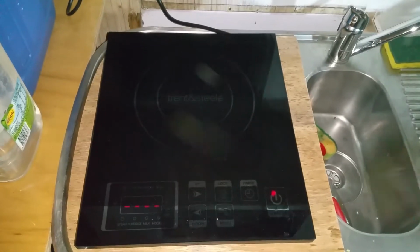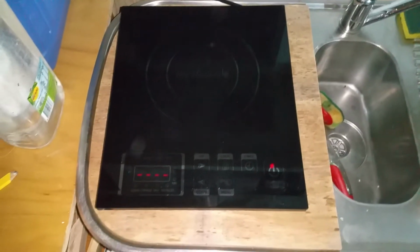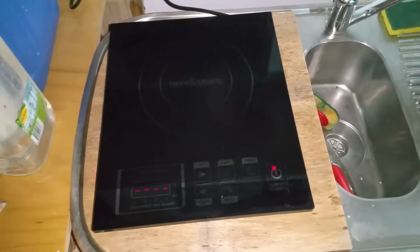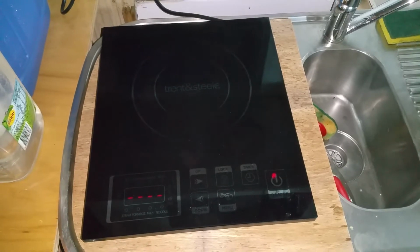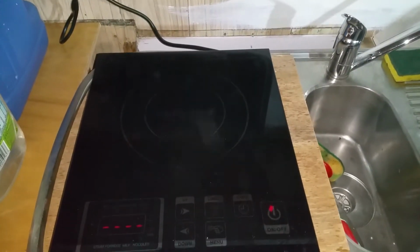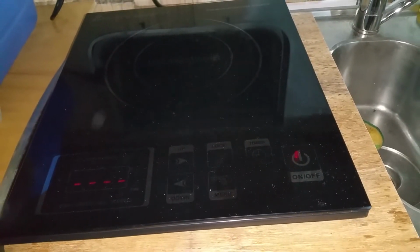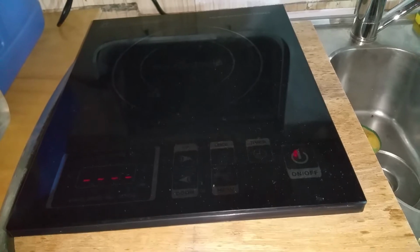I just want to say that I had my first meal on this thing. Got a whole lot of dust floating around here. I don't know what's going on there. Got a draft from somewhere. Not sure. What is all that? Little granules of stuff floating around.